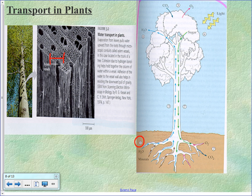Yeah. The evaporation of water. This water, guys, has salts in it. And when it gets to the leaves and starts to evaporate, what gets left behind? The salts. So now there's a high concentration of salt left in the spongy layer of the leaves. What does water want to do with salt?